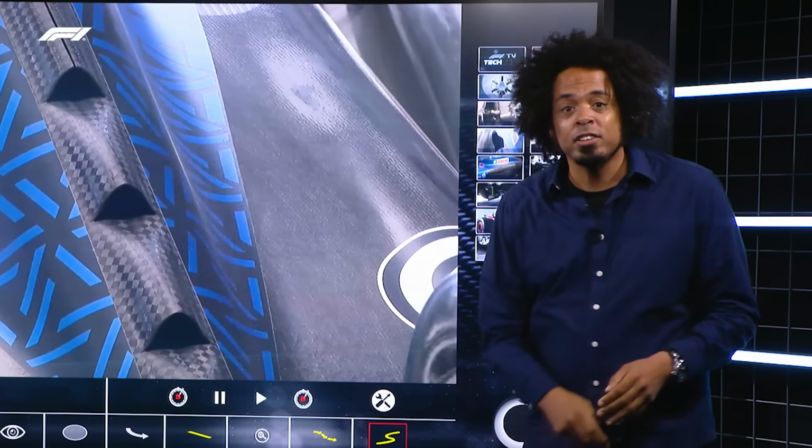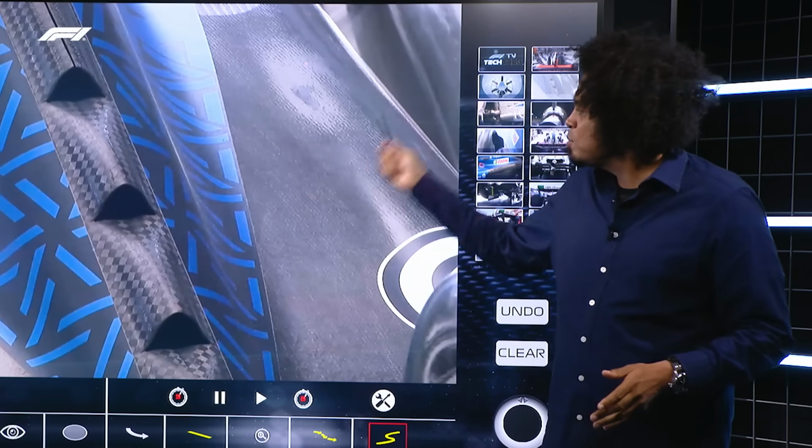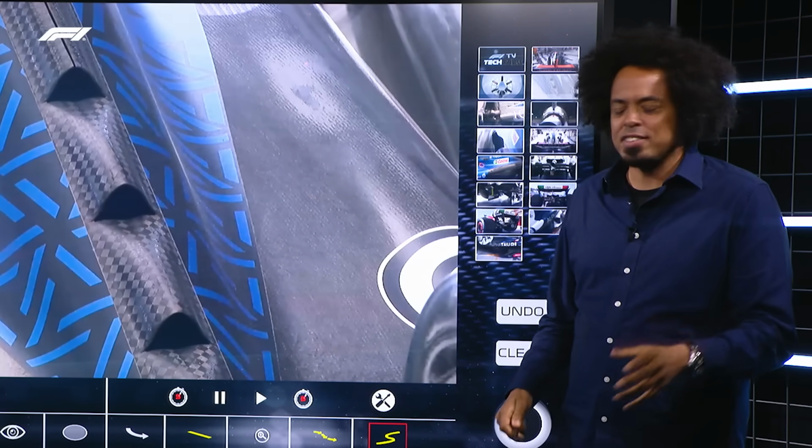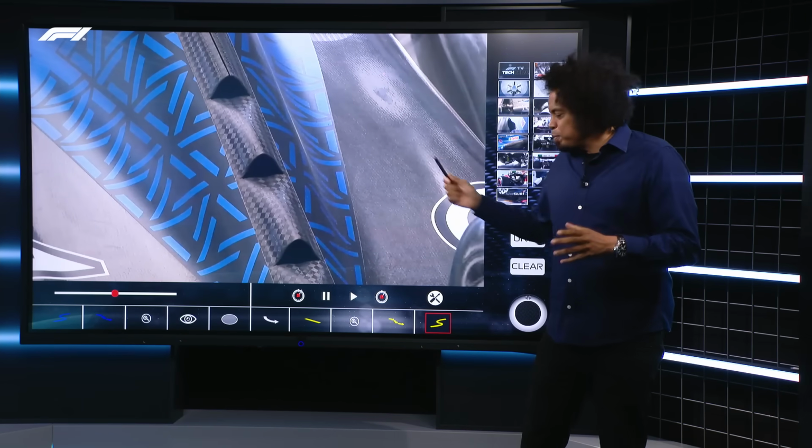Well, Alpine's wind tunnel first opened in 1998 as the Benetton wind tunnel. The team's gone through many changes of identity since then, from Renault to Lotus Renault, and back to Alpine at the end of it.